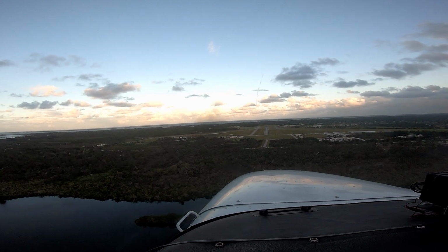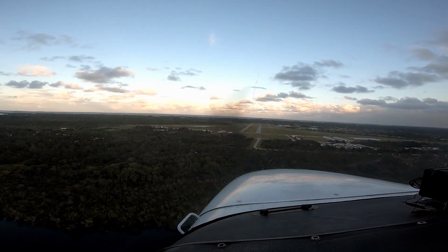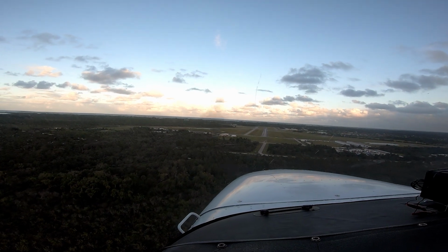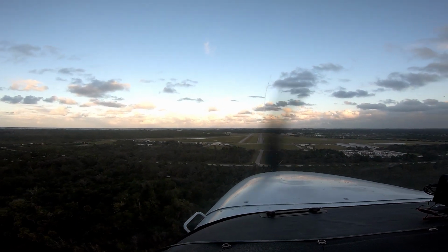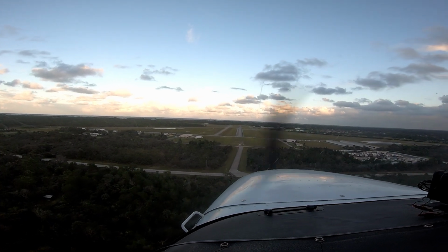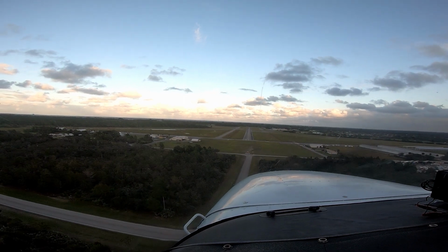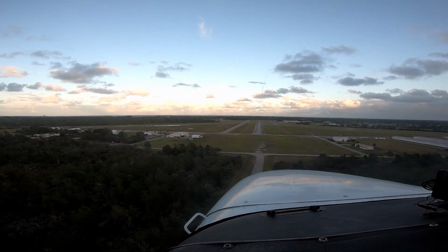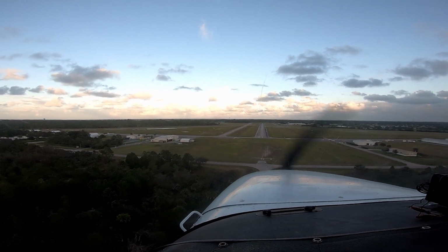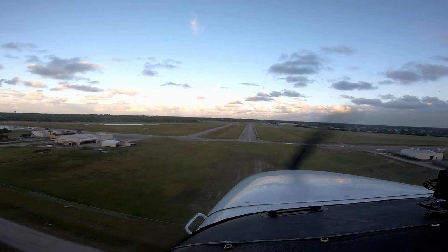Degrees of flaps. Looking at 65 knots. Coming in just a shade, but I'd call low. Alright, get that nose up. There. Good. 70 knots. 65 knots.